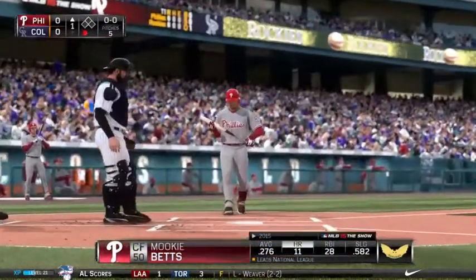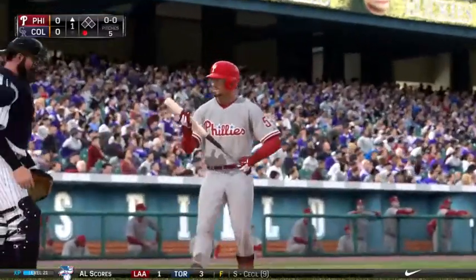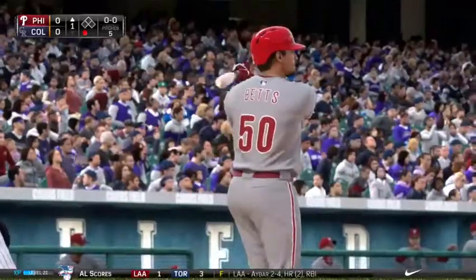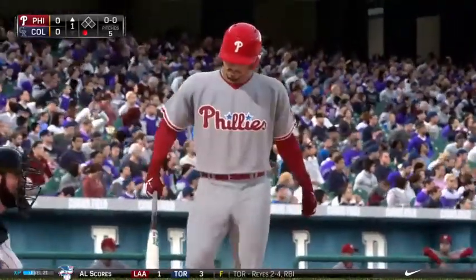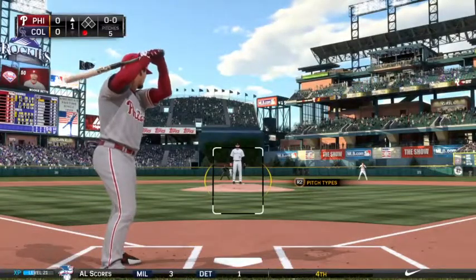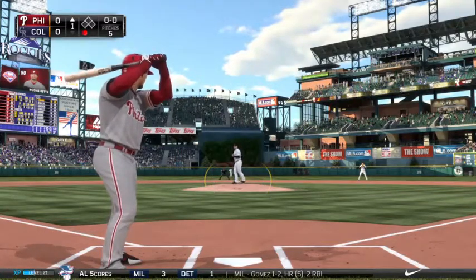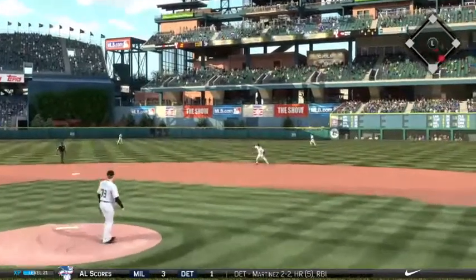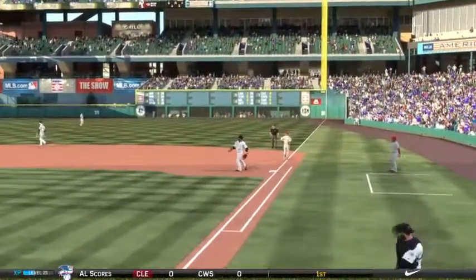Mookie Betts will stand in now, and obviously one to be careful with, as you see there, currently leading the senior circuit in long balls. Now the first pitch. Swing and a ball hit hard on the ground towards second. Throw on to first, and Kendrick's looking pretty sharp here. 2 away.